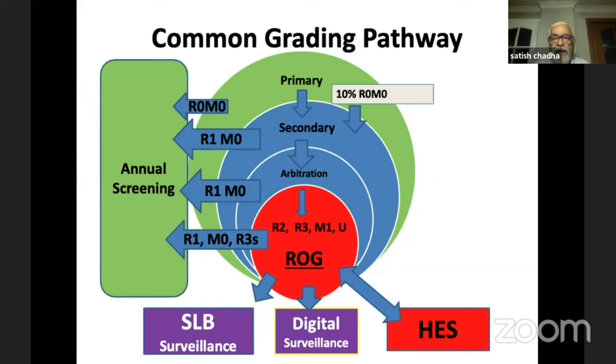This is the common grading pathway. So we have a primary grading. Where there is no diabetic retinopathy, they are sent for annual screening. Any disease positive will go to the secondary, and 10% of the normal also go for the secondary for quality assurance. If there is any discrepancy between the primary grading and the secondary grading, it will go to the arbitration grading. And at this level again, R1 mild retinopathy, no maculopathy, will go for annual screening.